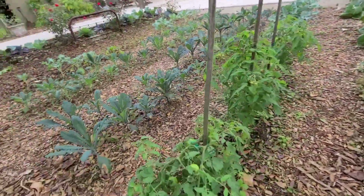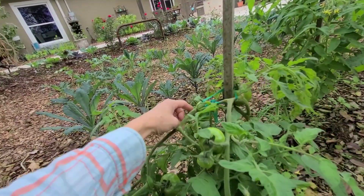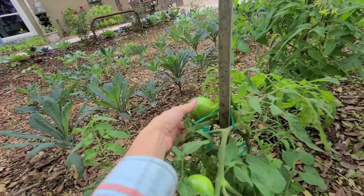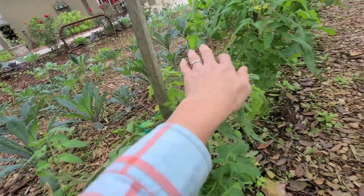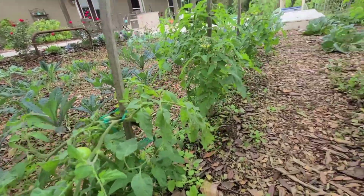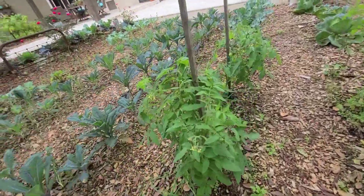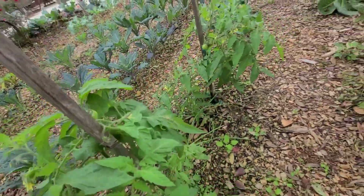So my tomatoes have been doing really awesome. I've had a little issues with some worms, but we keep spraying our plants with BT, and every tomato plant looks very healthy. Look at those guys.